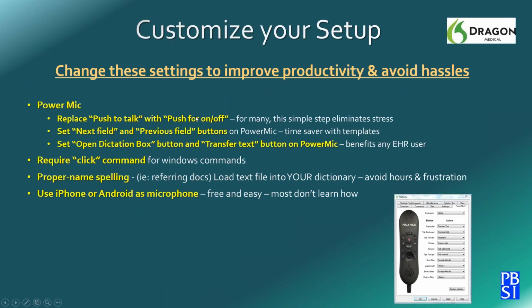Which some people like, but most people, I much prefer to turn it on with a button and then turn it off with the same button so I can tell it when to start and stop. And the next field and previous field buttons in templates are the same way. Open dictation box and transfer text, same way. These are setup things that we do on the PowerMic. It takes 20 seconds for somebody who knows what they're doing, but otherwise somebody could use a PowerMic their entire career and think, man, this is really terrible. My thumb's so tired all the time from holding my button down.